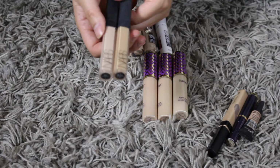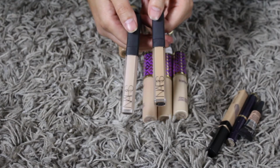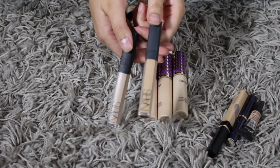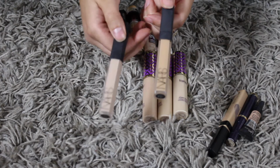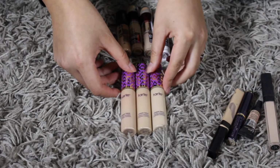Next I have the Nars Radiant Creamy Concealers. This is in the shade Vanilla, which is way too light for me, and then this one is in the shade Ginger. This works well when I have a little bit of a tan as well, and this just never works, so I'm going to pass this on. Next I have 3 Tarte Shape Tape Concealers.